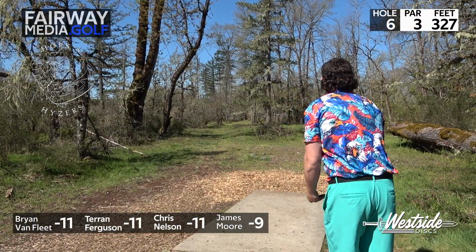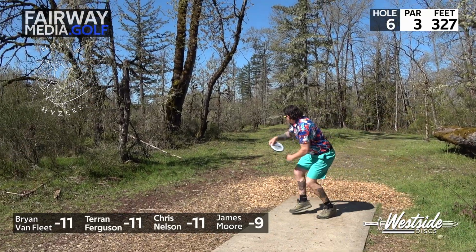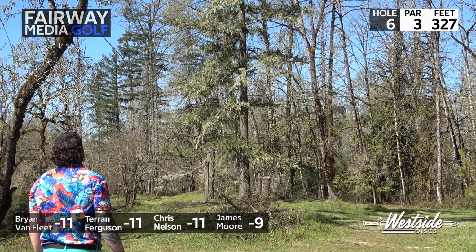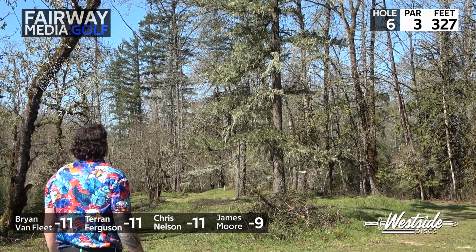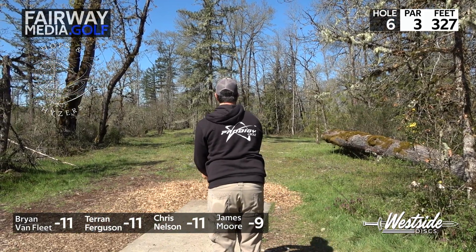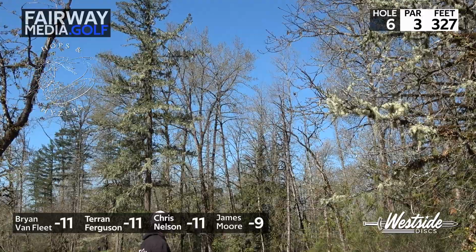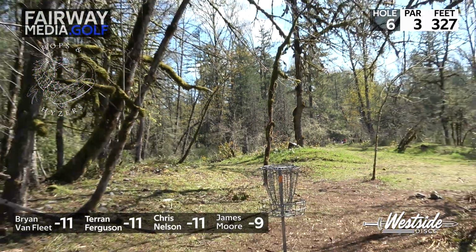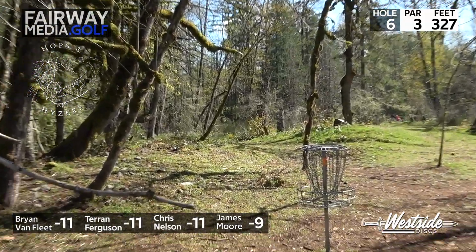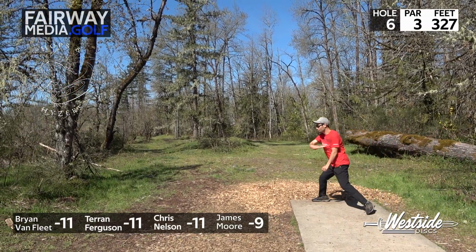Yeah, this is a tough shot. There is that left to right anhyzer line. I think most people take the hyzer, but you really have to just throw and hope you crash through. That seemed a little short and left, but might have a putt. Terran's a little short and to the right. Yeah, it's hard to crash up long enough to get at the basket here.